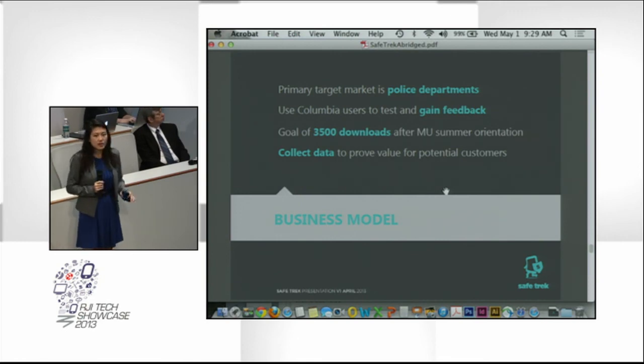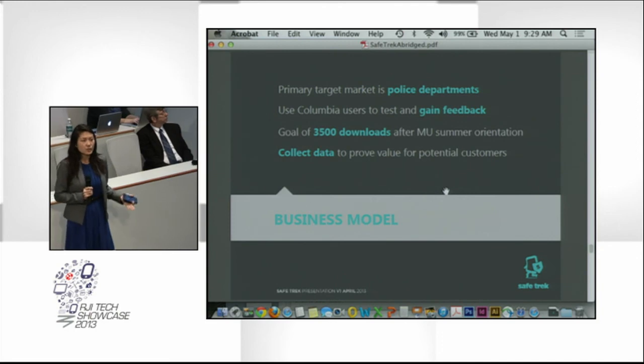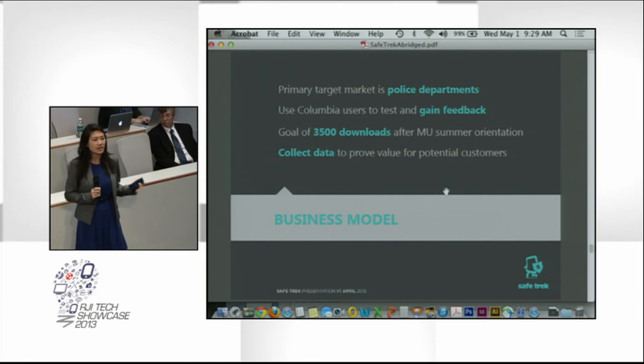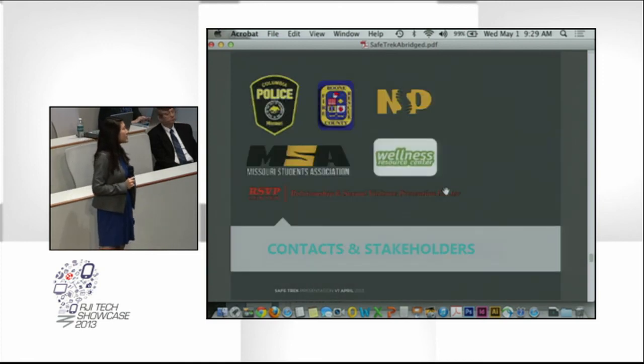We're hoping to get about 3,500 downloads after Summer Welcome, which is going to be our main marketing push. That's about half the freshman class, and then we add in a few upperclassmen who are around in Columbia in the summer. We think we can make that goal and get a very good data set and maybe some good feedback.